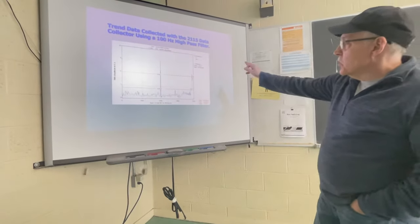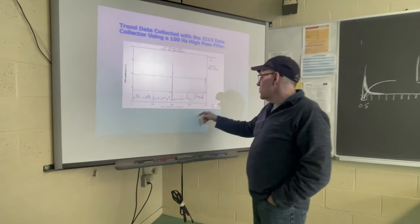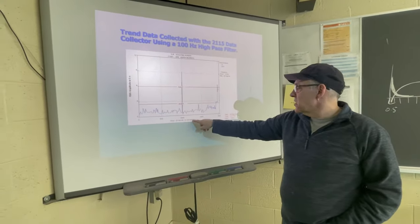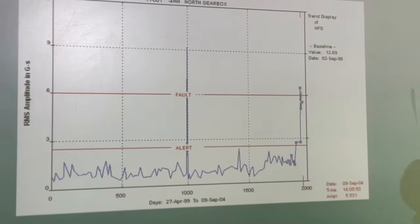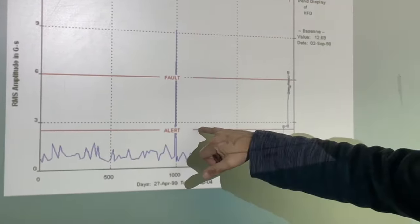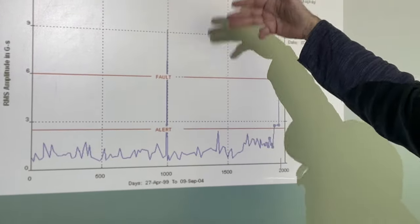So, we're trending our data, remember? We trend our data and we have a trend here that goes from April 27, 1999 to 9th of September '04. So 5 years of data there. And so we're trending baseline and we have our alarm levels, right? Alert, 2 times the baseline, fault, 4 times the baseline. There may be another one here.